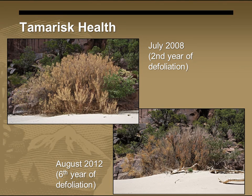This tree is in a particularly good place for tamarisk because it's got deep soils. In fact, the 2011 flood deposited a lot of sand here. The sand's maybe a foot higher than its original ground. So it's got a very extensive root system, and it's going to take a lot for it to go down, but it is declining in health.